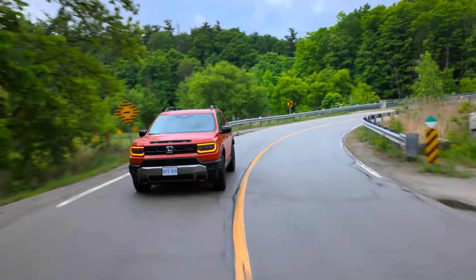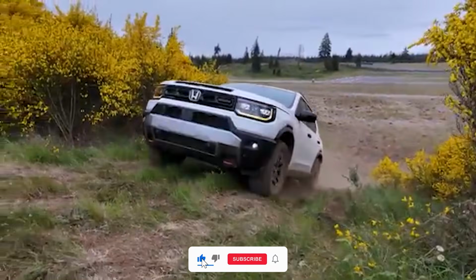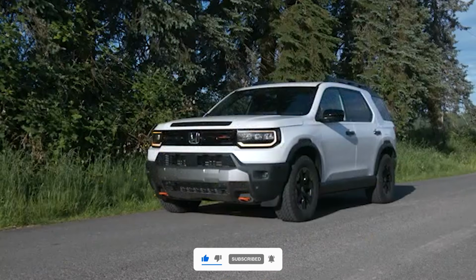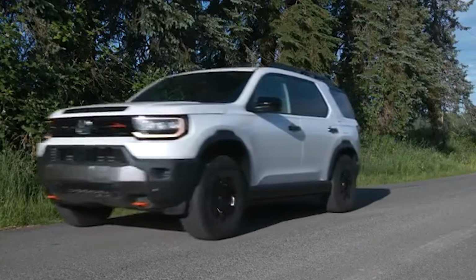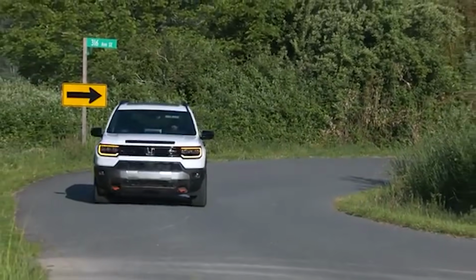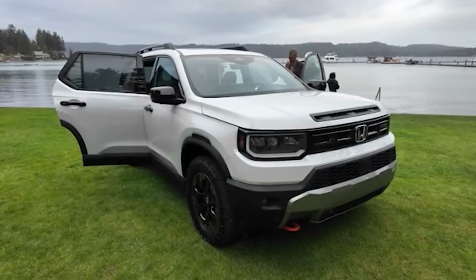And this is where some buyers might hesitate. In a segment increasingly filled with turbocharged and hybrid alternatives pushing well beyond 30 miles per gallon combined, the Passport's efficiency feels borderline outdated. Dependable but not progressive. And that identity conflict defines the entire vehicle. That same theme carries over the moment you step inside.